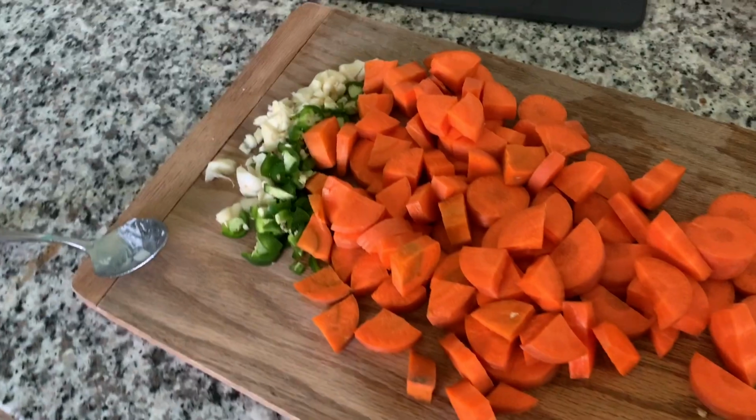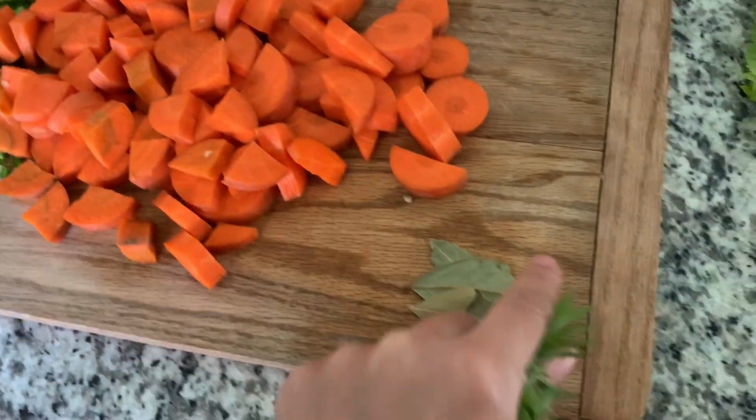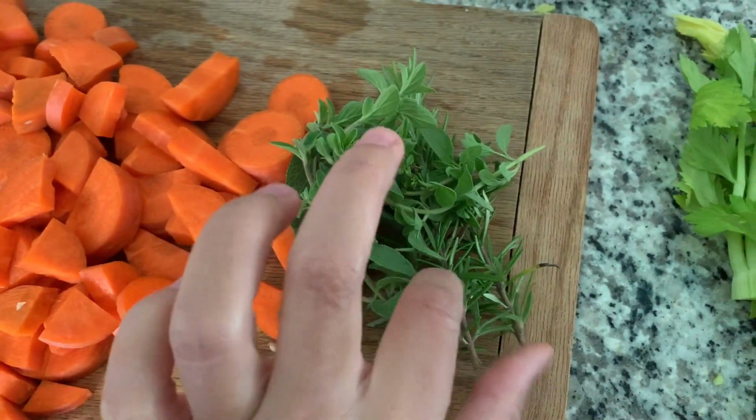It's a little loud in here, but right now I am making a bean soup. I've got garlic and 2 jalapenos and 2 carrots chopped up. I've got some bay leaves ready to go. I just went and picked some herbs from my garden. So I've got sage, oregano, rosemary, a little bit of thyme.